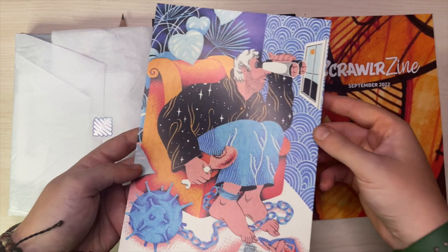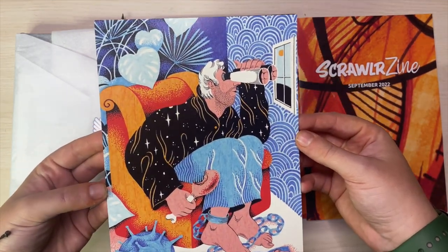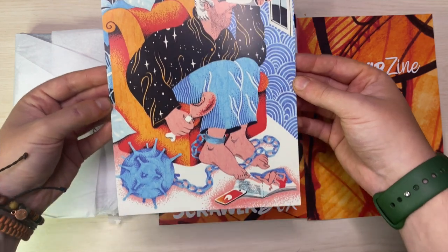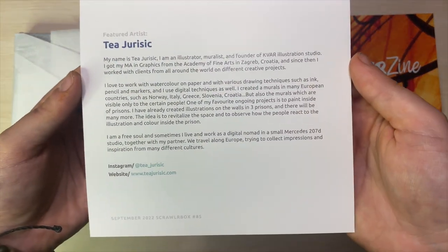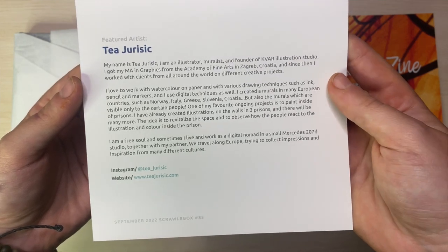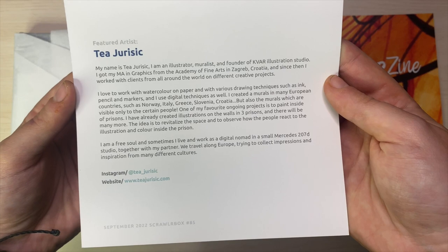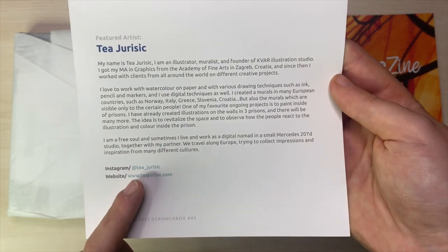Then we have the featured artist. Wow. Okay, I'm not really sure what supply this would be. I'm going to try not to make any guesses yet, but it's a very interesting, obscure piece of artwork. So this is the featured artist, T. Jurisic, I believe that's how you say it. An illustrator, muralist, and founder of Kavar Illustration Studio. I'll let you read some more of that, and then the socials for them is down here.